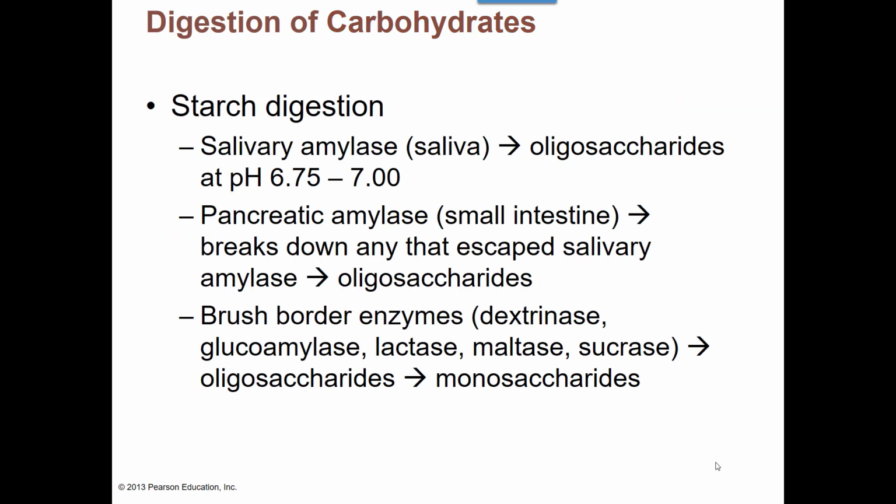Now, starch digestion does happen right away in the saliva, and the salivary amylase will break down various types of sugars and starches into what are known as oligosaccharides. These are smaller carbohydrates. They're not monosaccharides yet. This enzyme works best at a slightly acidic pH. Pancreatic amylase that gets dumped into the small intestine breaks down any carbohydrates that have escaped salivary amylase, and breaks those also down into oligosaccharides.